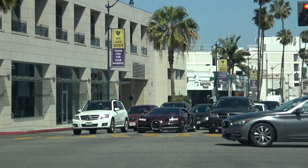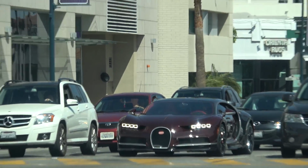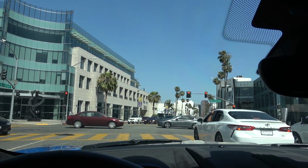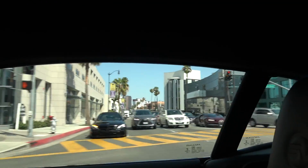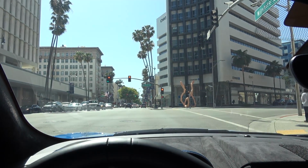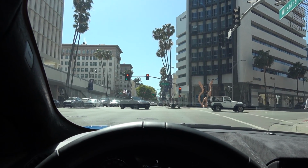Let me just zoom in on that. That's like red carbon right there. That's baller. Brand new Chiron. That's 2 Chirons in one day, guys. There it is. Brand new. Holy smokes. Well played, Los Angeles. Well played. We're headed back towards Beverly Hills, Rodeo Drive. I have no idea where the Chiron went.